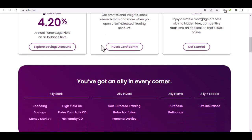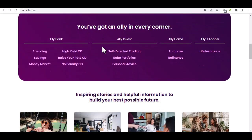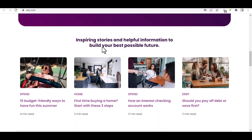So, if you're an Ally Bank customer and you're wondering, does Ally do wire transfers? Then you've come to the right place. In this video, we'll be diving deep into all things Ally wire transfers, from how they work to any fees or limitations you might encounter.